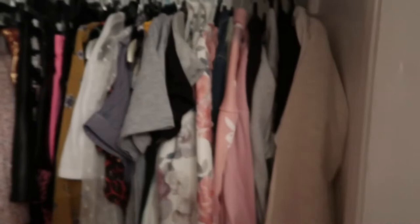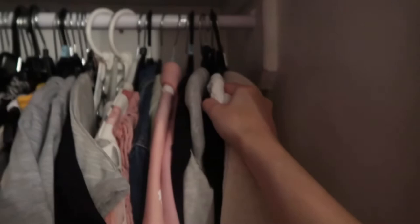But if you want to see my wardrobe, this is the end result. To be fair, there's not much room still, but I did manage to put everything back. This is the outcome. Like I said, half of my wardrobe is new, so I wasn't going to get rid of too much, but I am now going to tackle my shoes.